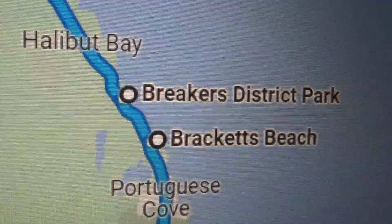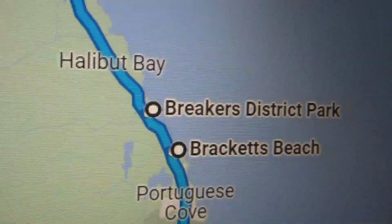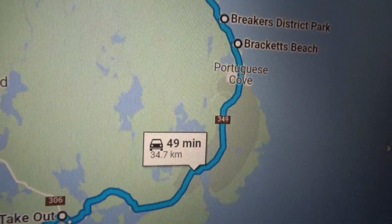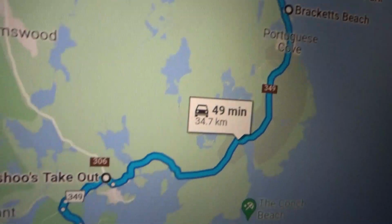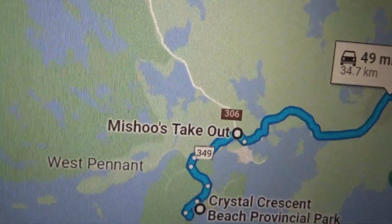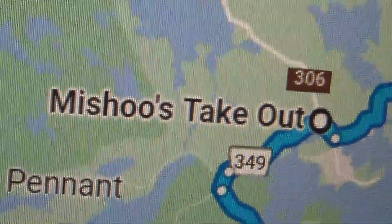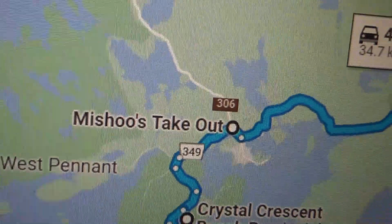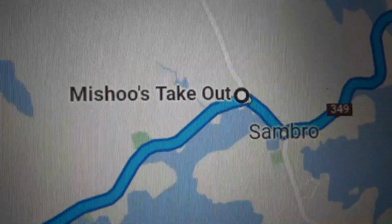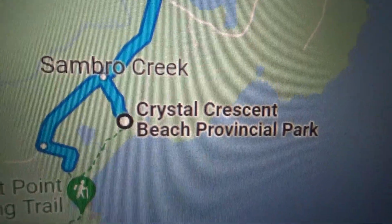places, the Breakers District Park and Brackett's Beach. And as I drove by there, I just didn't see any road going to it. So it may be that it's got limited access. And then I stopped here at Mishu's Takeout, which is a restaurant that doesn't have indoor dining, for lunch. And that's about the only place to eat anywhere around here. That's in the town of Sambro. And that's where you turn off to go to Crystal Crescent Beach Provincial Park.